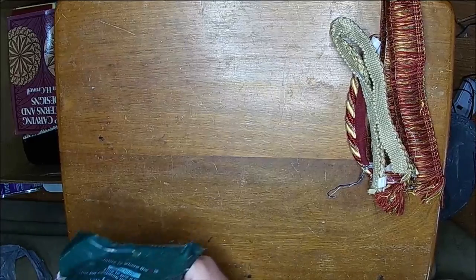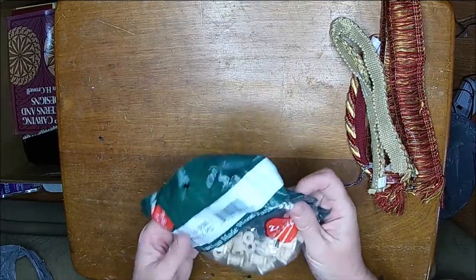Honey, there's something down there that fell. Oh, it's those sticks. Oh, okay.